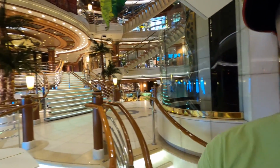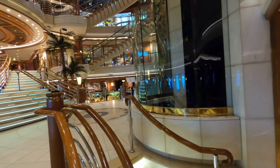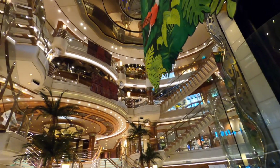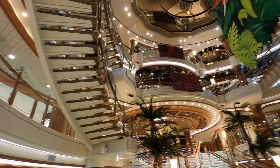All right, we're going to start on deck 5, which is the lower level on the Island Princess. Deck 4 is the disembarking and the medical staff, so we don't need to go down there. But deck 5 is the plaza deck. On the Princess ships, they have just this Centrum that opens up to deck 8. So we're going to go ahead and walk around deck 5.